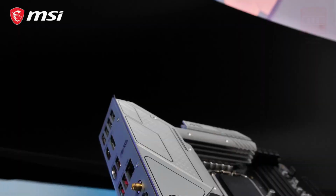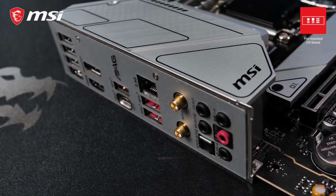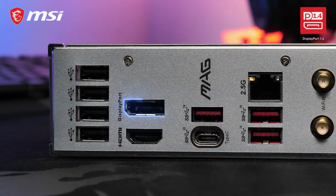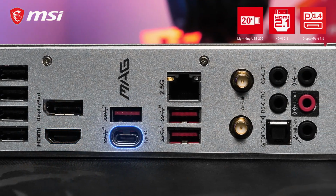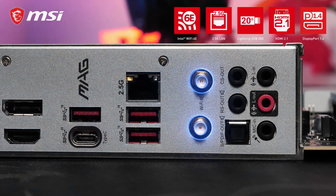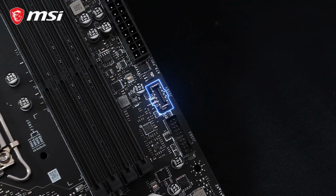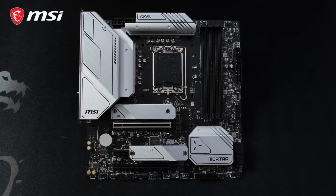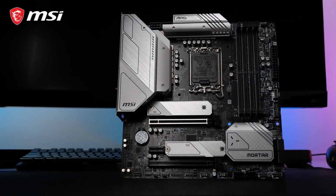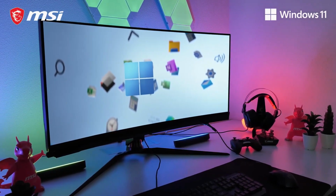On the rear I/O, which is equipped with an integrated I/O shield, you will find a wide range of the latest connectivity options, including DisplayPort 1.4, HDMI 2.1, Lightning USB 20G Type-C, 2.5 Gigabit LAN and Intel Wi-Fi 6E. There are also plenty of headers on the motherboard itself, including front USB Type-C, as well as addressable and non-addressable RGB headers with Mystic Light support. The MSI MAG B660M Mortar Max Wi-Fi DDR4 motherboard is of course fully compatible with Microsoft Windows 11. If you want to learn more, please check out the product page.